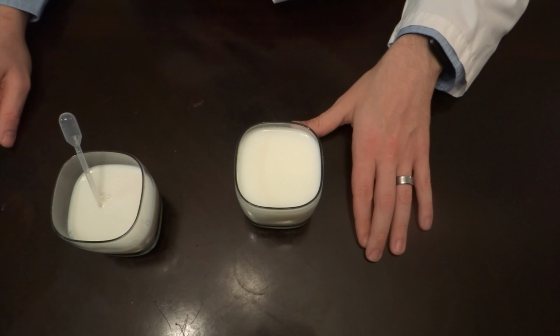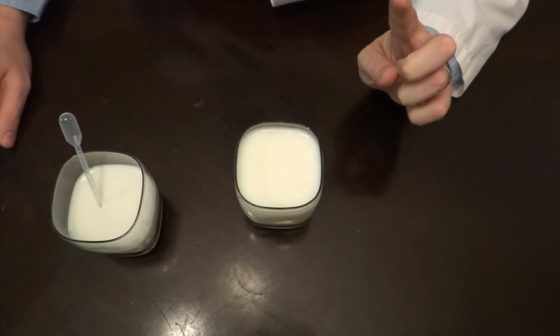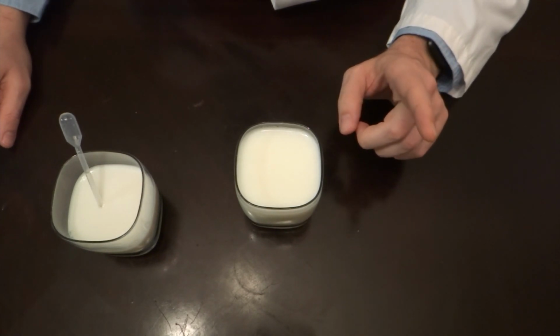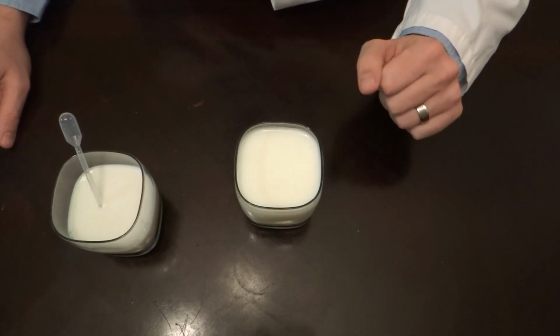So the whiteness of milk comes down to not the color of the constituents, but the size of the constituents. And in order to show you that, I'm going to show you what the color of milk fat is.